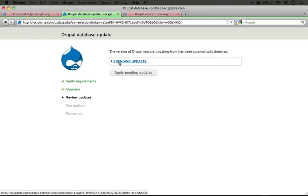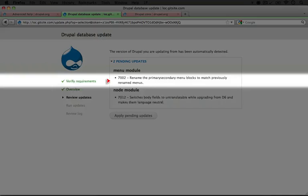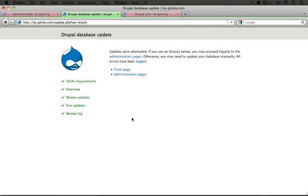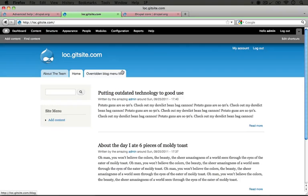We have 2 pending updates. We can click this to check out what those changes are. Let's go ahead and click apply pending updates. Okay, so we don't see any error messages. That's a good sign. So we can go back to the front page, and at this point, it would be a good opportunity to do some testing to see if there's anything that's changed in the workflow of Drupal or any of the ways that the modules interact with the site before we push this to a staging or a production site.